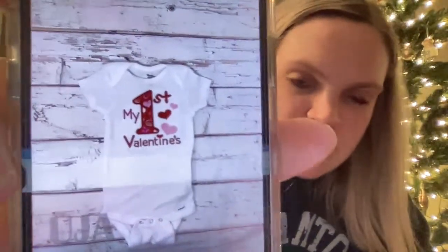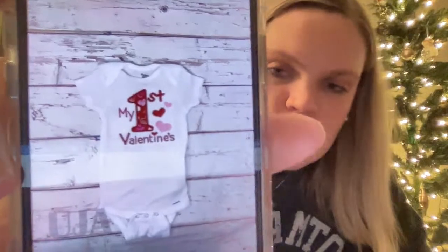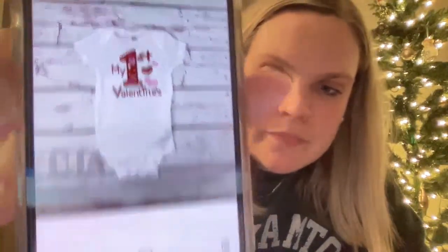Let's see. Let me show you what that's stitching out right now. So this is what it's working on. It's My First Valentine's onesie. Actually got it in a combo pack.